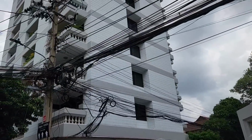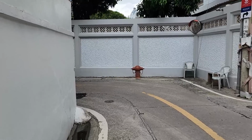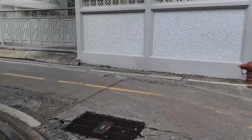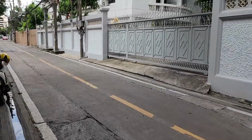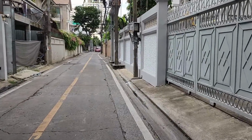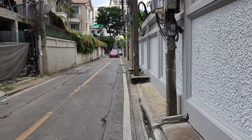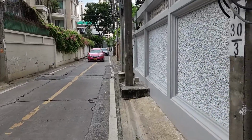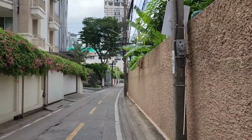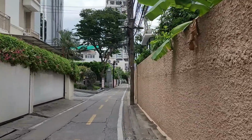Now we've kind of crossed past Phrom Phong, and we're now closer. Somebody's coming around the corner here. We're closer to Thong Lo BTS, so we're going to go this way. I believe Soi 26 has ended. I can't remember if this is Soi, oh, I can't remember, 31. We'll find out when we get up near the BTS station. Now, you know what? I take that back. I believe Soi 31, 31's on the other side. Soi 30 and 30 and a half are just small streets.